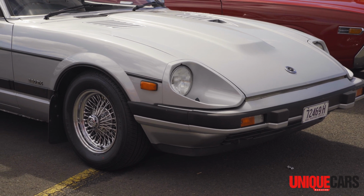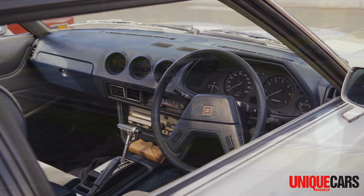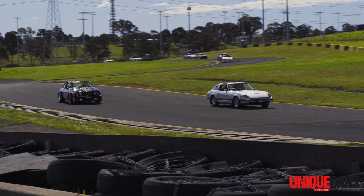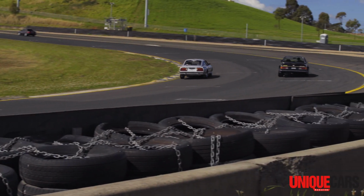In 82, obviously, they'd made a fair bit of advancement since 74. So this has got all the things like power steering, air conditioning, independent rear suspension, all the things that make it nice to drive. So it's like a real tourer.